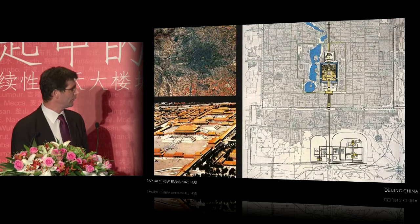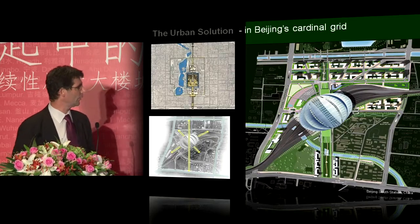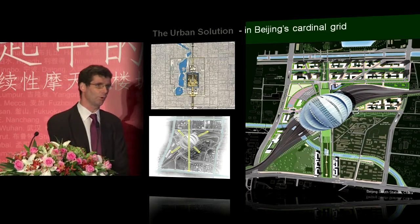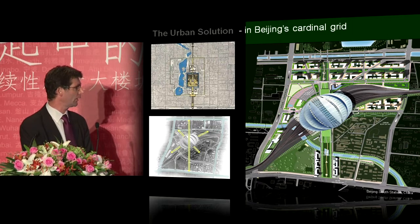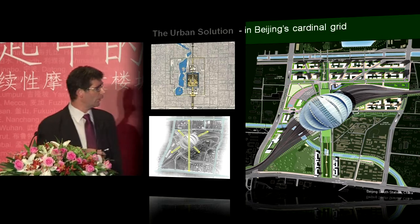And then we took this idea of creating new CBDs, which was explored in other parts of China, Beijing being one example. This high-speed railway network I've mentioned before, this station in Hong Kong, actually ultimately connects to this station in Beijing.